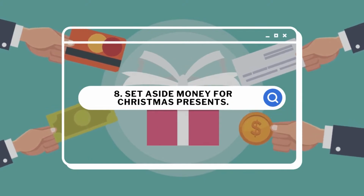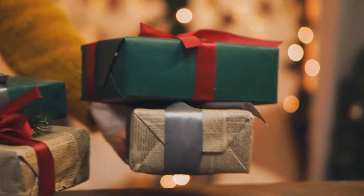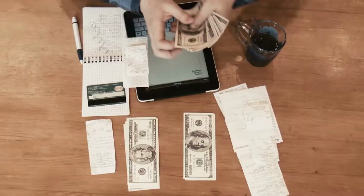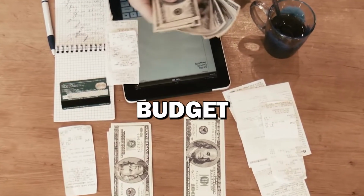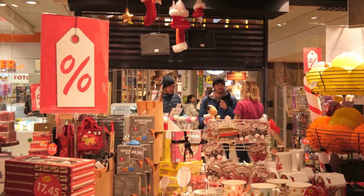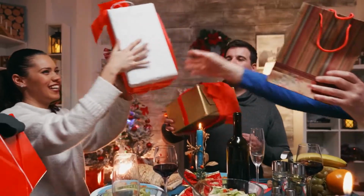Number 8, set aside money for Christmas presents. You always have the option of putting whatever spare change you have into a Christmas present fund. In addition, when the holiday season draws closer, you will have a head start on the budget for your Christmas shopping. You may have enough money to go out to the shops and pick up 1 or 2 lovely presents for the people in your life.